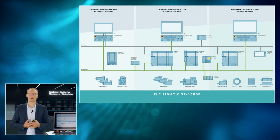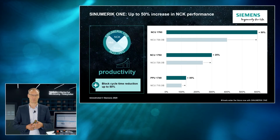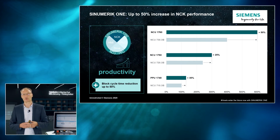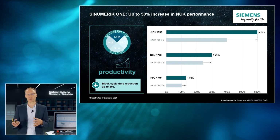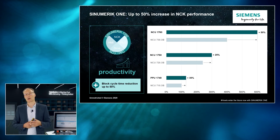Let me now say 2 words about improving the performance of SINUMERIK ONE. Thanks to the new processors, we were able to greatly increase NC performance compared to previous modules. Clock cycle times are reduced by up to 50%. In the case of tool and mold and die making programs, we achieved a program flow up to 15% faster.